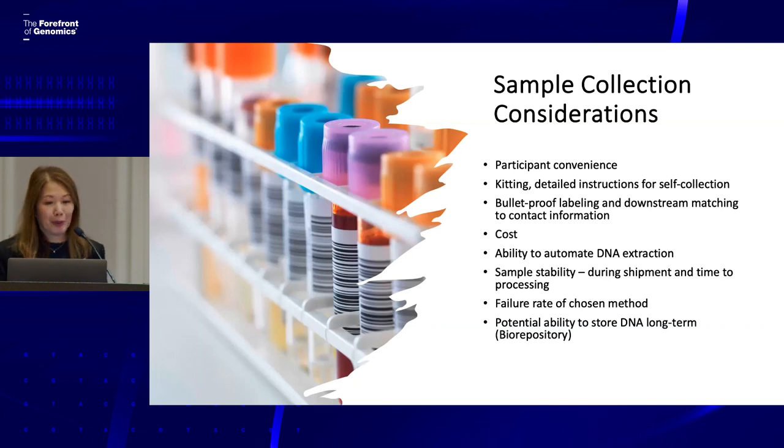Very importantly, there should be bulletproof labeling as well as downstream matching to the patient's contact information. This sounds fairly simplistic, but this is one of the major sources of error in a clinical laboratory, that labeling is not performed accurately, especially if you're testing partners, multiple family members at the same time. Samples come unlabeled, samples come with labels of the other person who is being tested at the same time. The cost, obviously, is very important. The ability to automate whatever sample you choose for DNA extraction. But most of these considerations have already been solved.